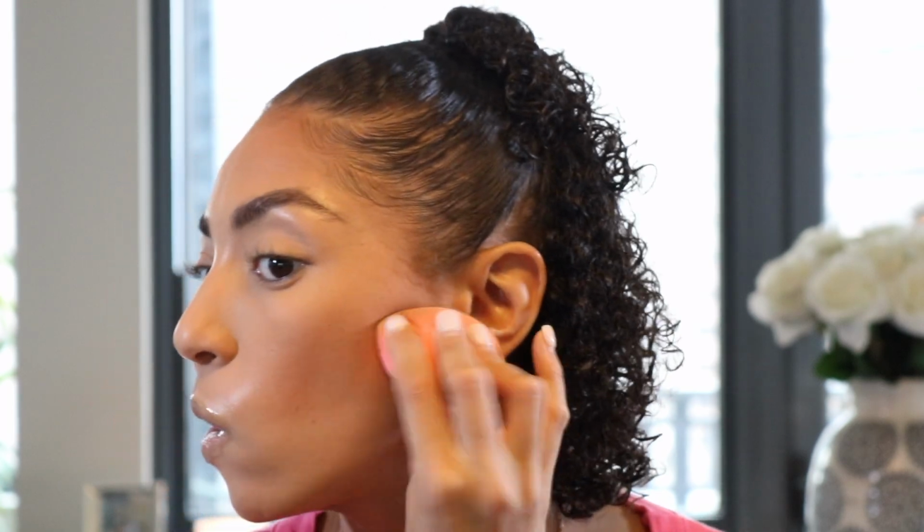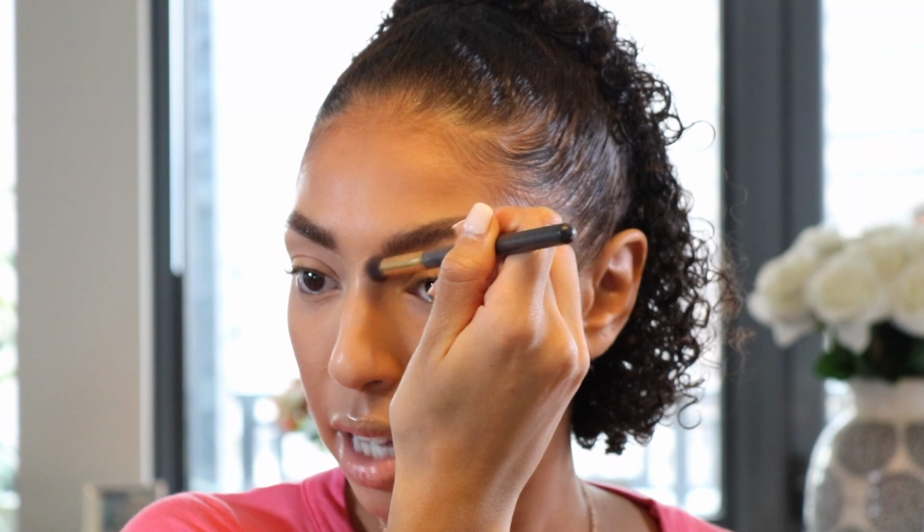The way I deposit the product, and then I just go around in circular motions to blend everything together. And then I also take some and go along the jawline. Now I'm going back in with my sponge and just cleaning it up a little bit, and going over everything so that we look nice and even. Bronzer and a smaller brush and just go along the sides of my nose.